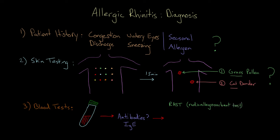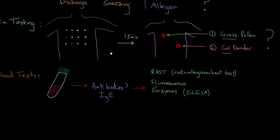Now, we won't go into too much more detail because the Rast tests have essentially been completely replaced by a newer and more sensitive test that uses fluorescence. Or alternatively, another test that uses enzymes. The enzyme test is also known as an ELISA test, or enzyme-linked immunosorbent assay. And it's worth spending a second on what these tests actually do, because they're kind of interesting.